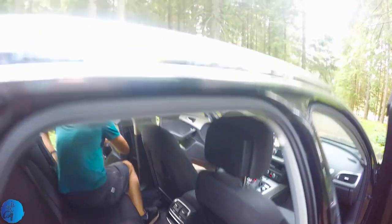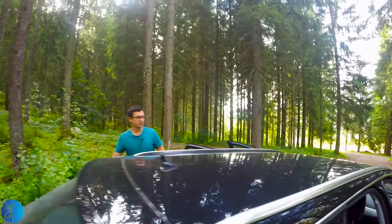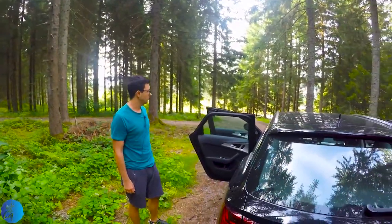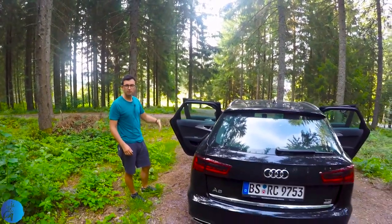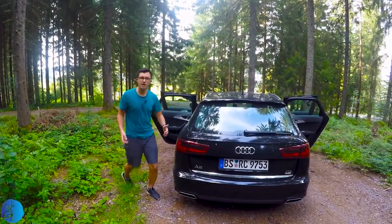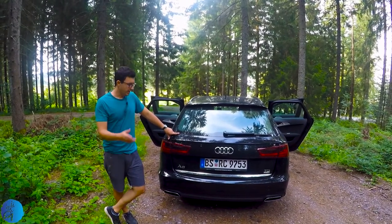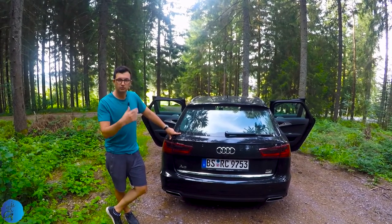Now that we have an impression how the car looks from exterior and also from interior, let's go drive it. I already drove the car more than 650 kilometers. We need now to drive back to Frankfurt.